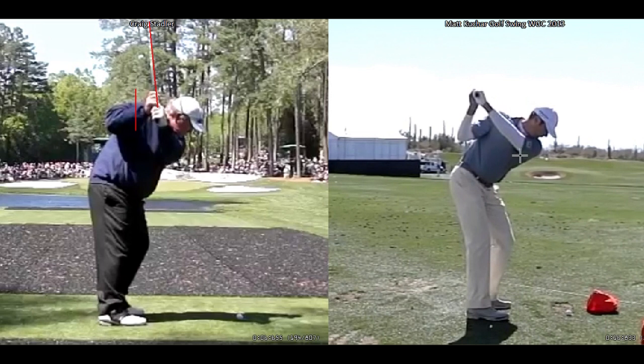So his chest is much smaller. If you look at his left arm, notice how it's draped across his left pec here, and his chest is small enough to where he can get good rotation. He's getting a good full arm swing by being able to do this. He's going to be able to generate some decent speed doing that. Well, Craig Stadler, on the other hand, doesn't have that room. There's nowhere for his arm to go.